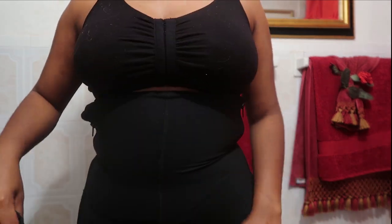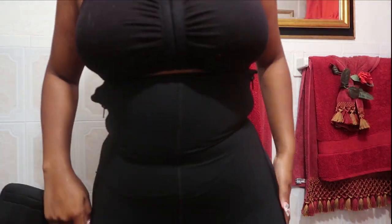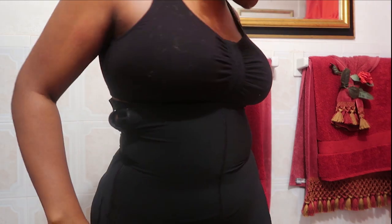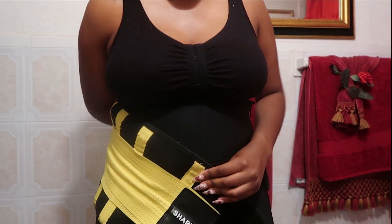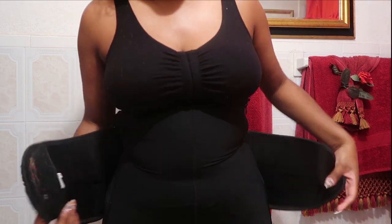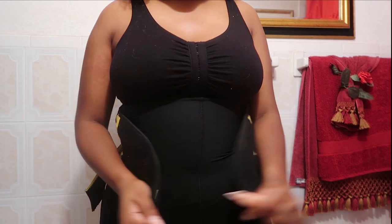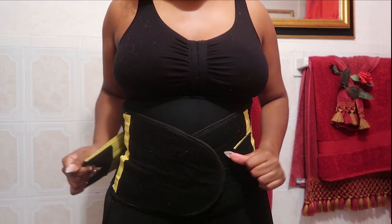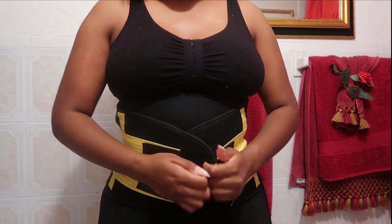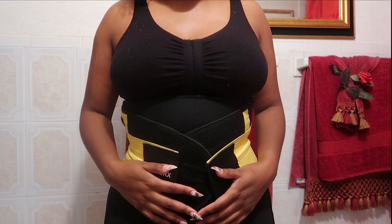Also, I don't know why I didn't think of this earlier, but this is how my waist is looking right now with the faja on. But I can put my waist trainer or waist shaper, whatever you want to call this, my sweat belt. This is what I use to exercise to help me sweat more. I can put this on over it, and it's not uncomfortable for me to sleep in. I used to sleep in it before.